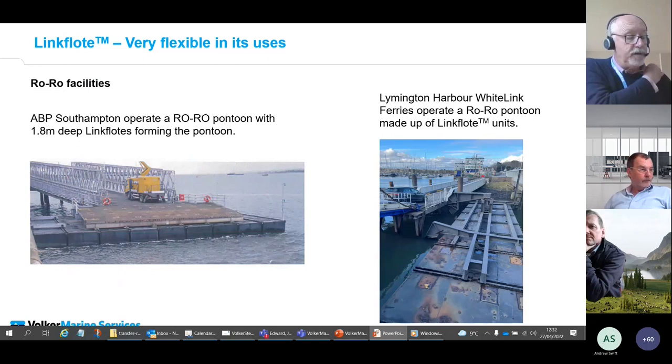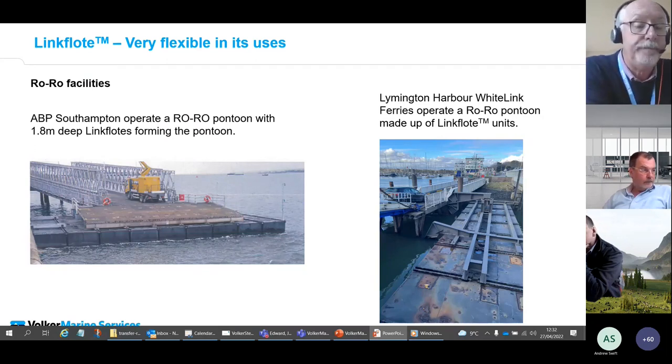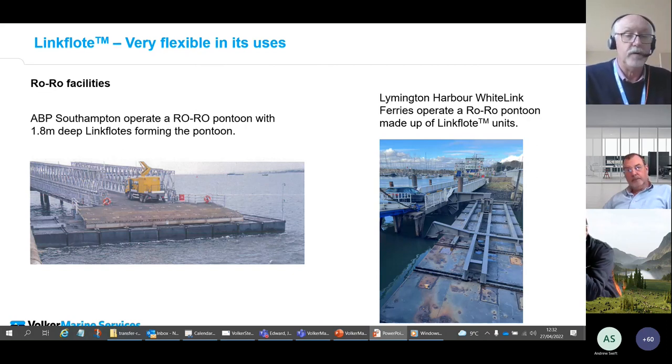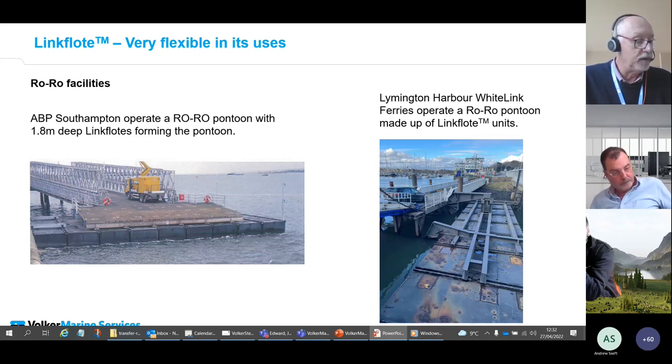So a number of RoRo facilities are constructed using Unifloats and Linkfloats in ports and harbours around the UK. We've maintained existing structures and have also provided new pontoons for linkspan facilities. Our specialist crews undertake inspections and can carry out in-situ repairs. And if necessary, we can swap out individual pontoons to repair structures. Due to the cellular nature of the Linkfloat linkspans, this allows the owners to easily repair the pontoon if it's damaged by errant vessels.